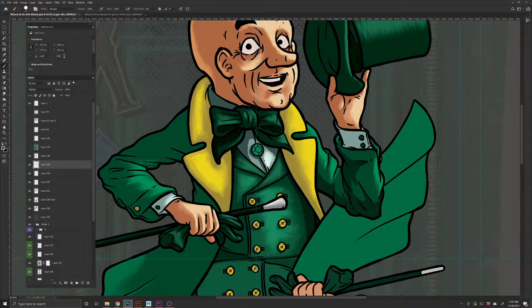I can't wait to put the fabric patterns and textures on this. It's going to be so fun.